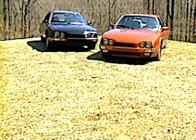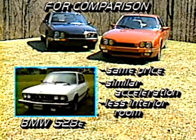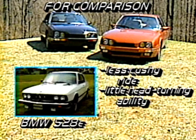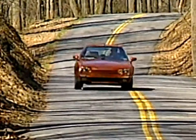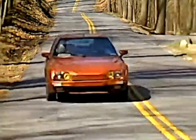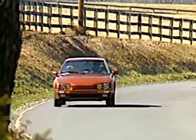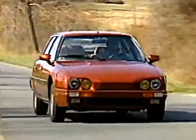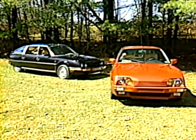CX Auto says buyers are trading, among other things, BMWs for CXs. So for comparison, the BMW 528e is priced about the same and has similar acceleration, but it doesn't have the CX's interior room, cushy ride, or head-turning ability. If you always wanted an exotic car, but with 4 doors and the room of a sedan, the highly intelligent CX should interest you. And if you're one of those people who always wanted a Citroen SM, but couldn't find one before Citroen pulled out of the U.S. market, we think a CX Auto CX will more than suffice. And if you just want something different, no cars dare to be more different.